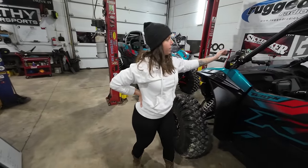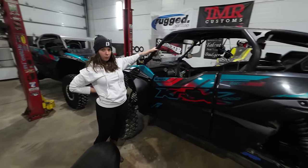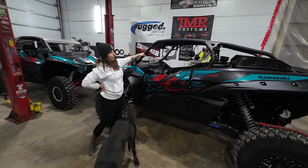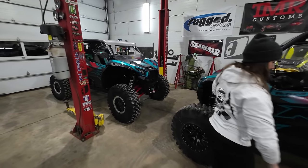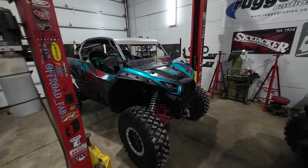And number four is definitely the cage, because the stock one is ugly. Yeah, I don't think the stock one would do too well in a rollover, personally. The cage and the roof help too.